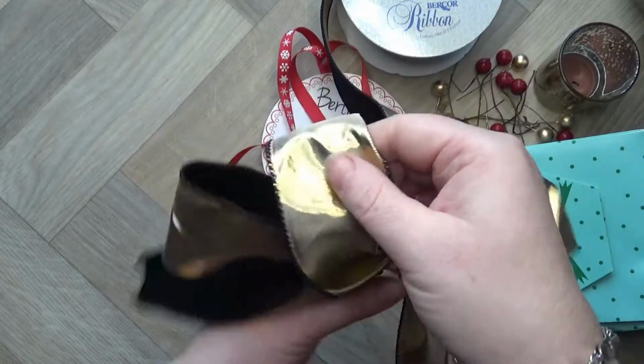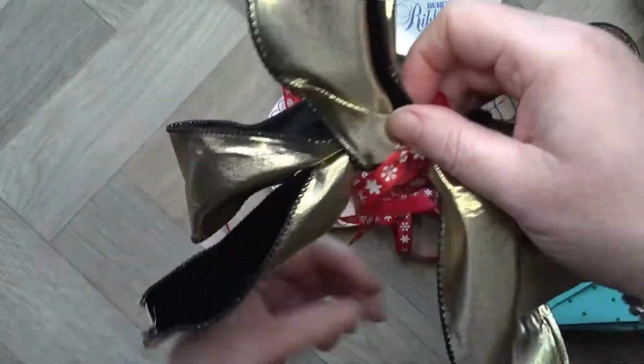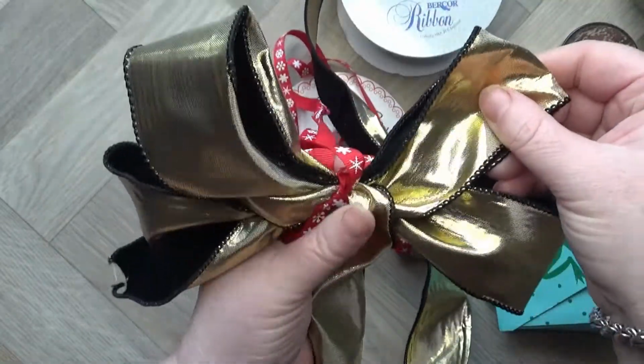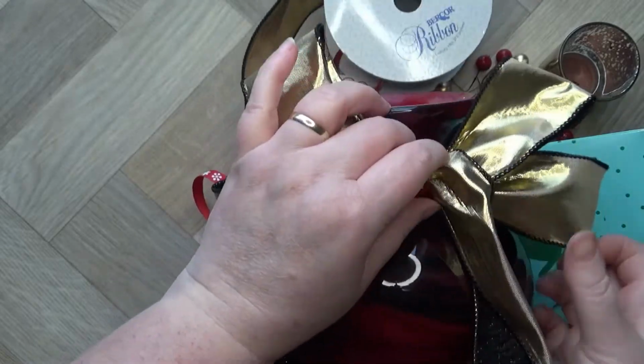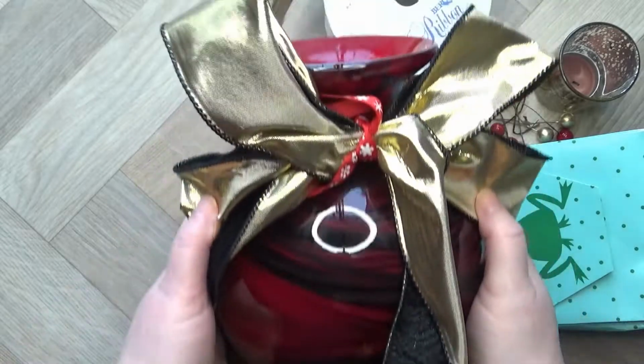So it looks nice, like that. Okay, and then if I get my vase again and try that on there, this time it's a bigger bow on my vase, and that looks really nice.